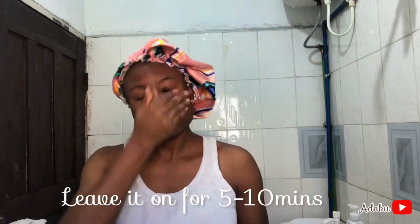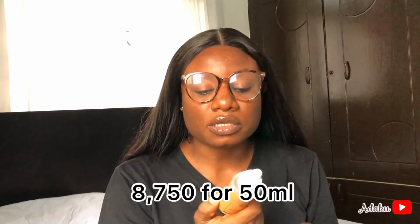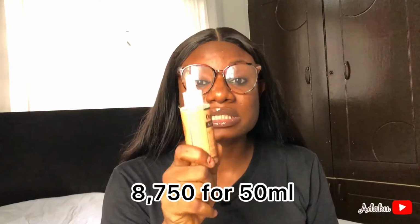And how I use it is that once I'm done bathing, I just put a few drops on my face, massage it in, and then leave it for a few minutes, sometimes 5 minutes. On days I'm in a hurry, 2-3 minutes, and then it dries up. Immediately it gets into my skin, I just go to the next product. This is an amazing product. It is called the Collagen and Hydrating Serum, and guys, it is doing the most for me.